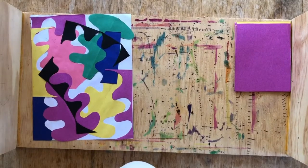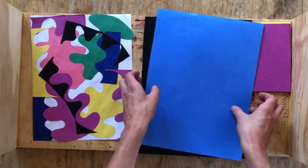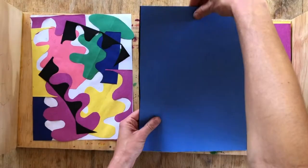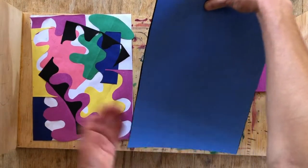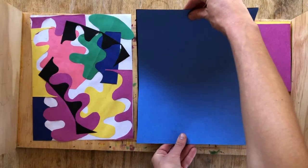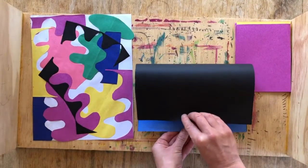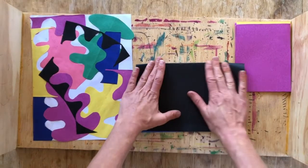Then what we're gonna do is grab our other 2 sheets of colored paper and do the same thing. So let's stack them one on top of the other. Put your top pincher holding both sheets of paper at the top, your bottom pincher at the bottom, holding both sheets. Take your top pincher, fold it down to meet the bottom pincher, and press and crease.